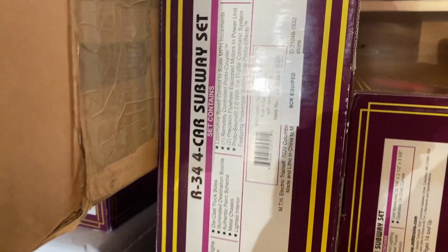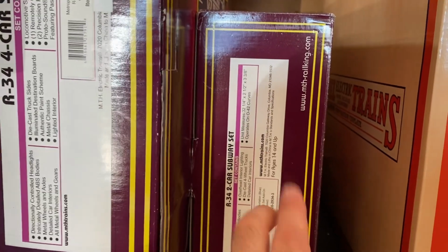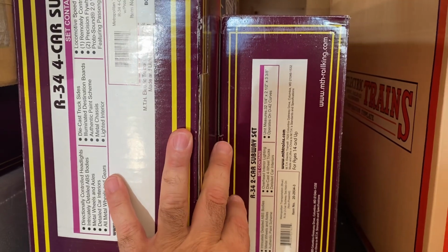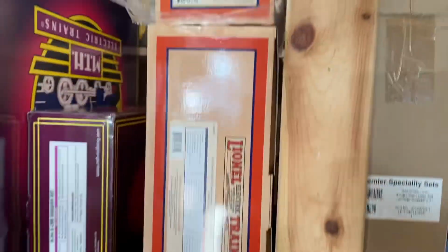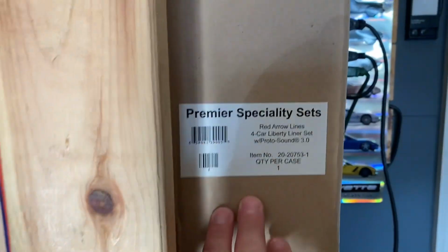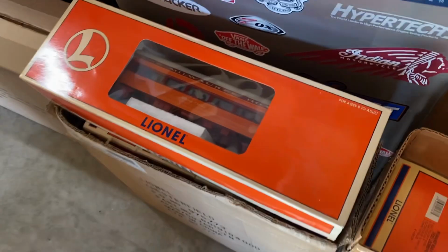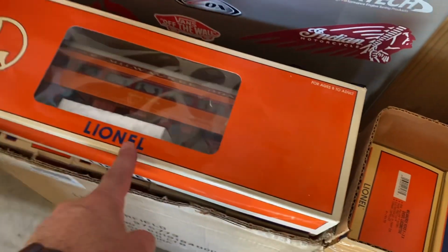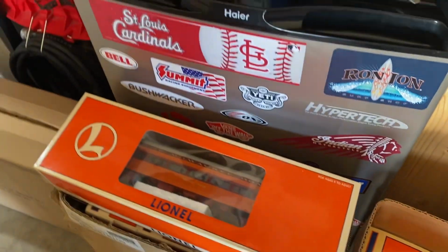The R34 subway set with the add-on cars. I may end up buying that off of him. I have to open this up. I don't even know what it looks like. Then I got the Flying Yankee here. Premier Specialty Red Arrow Lines with Protosound 3. Milwaukee Road. This is my new set here. This is four cars and a Station Sounds Diner with two diesels. That was brand new in box.